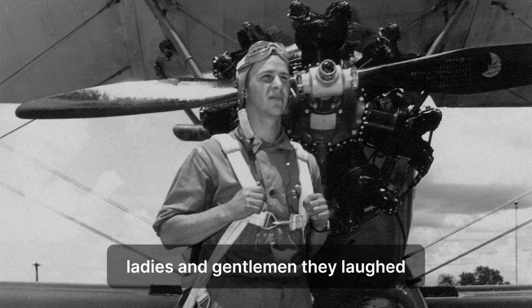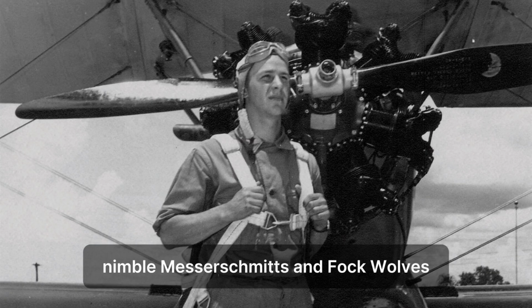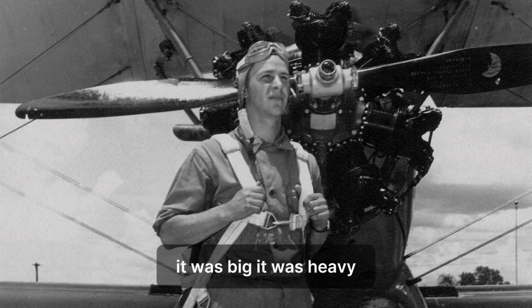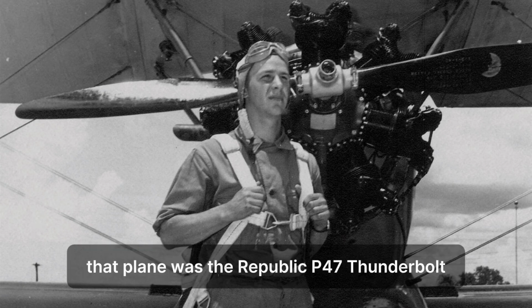Ladies and gentlemen, they laughed. High above the European skies, German pilots, flying their sleek, nimble Messerschmitts and Focke-Wulfs, looked down at a new American fighter and scoffed. It was big, it was heavy. It looked more like a flying milk jug than a dogfighter. That plane was the Republic P-47 Thunderbolt.